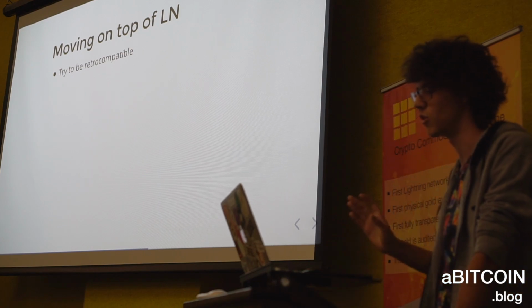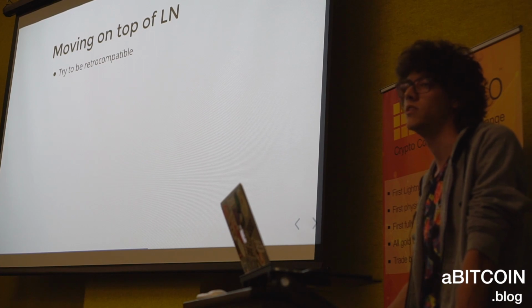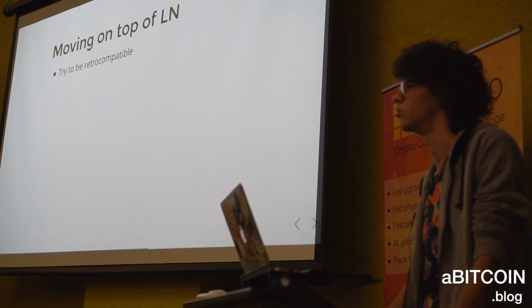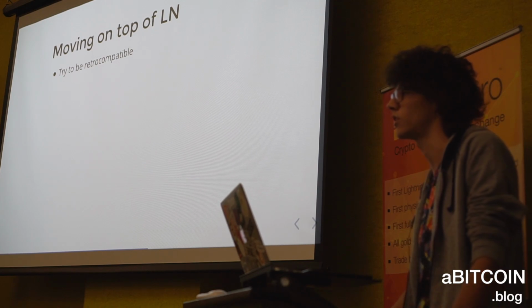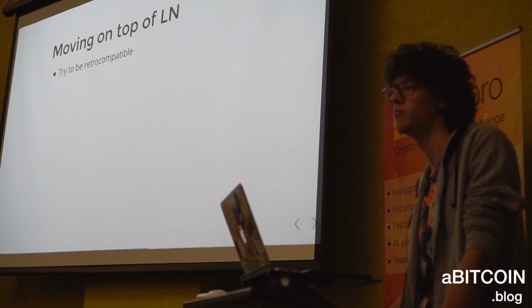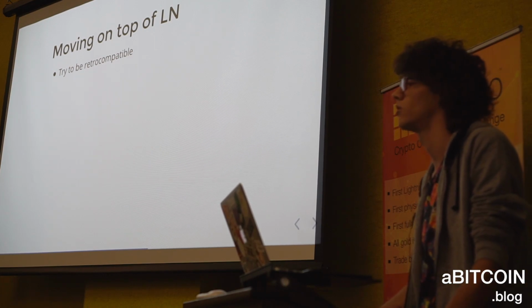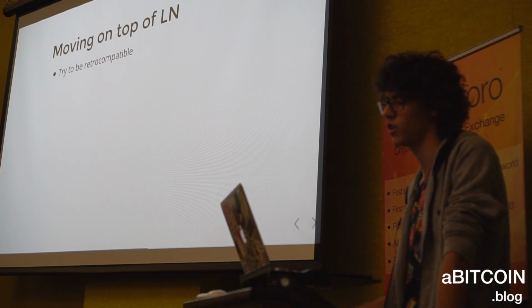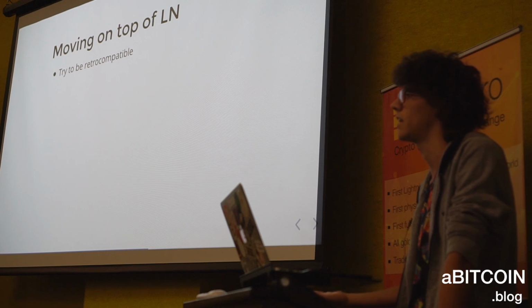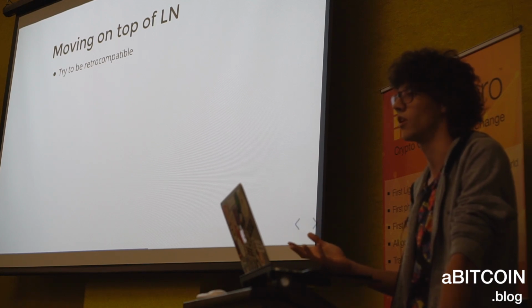First thing, the most important thing, is that we would like to be retrocompatible, which means that if you have an RGB Lightning node, we would like to be able to connect to generic Bitcoin nodes and still transact with them. Just obviously not RGB stuff, just basic Bitcoin transactions, but still be able to do it. So we want to upgrade the protocol in a non-breaking way, so that your RGB Lightning node could be both your RGB Lightning node and your day-to-day Bitcoin Lightning node.